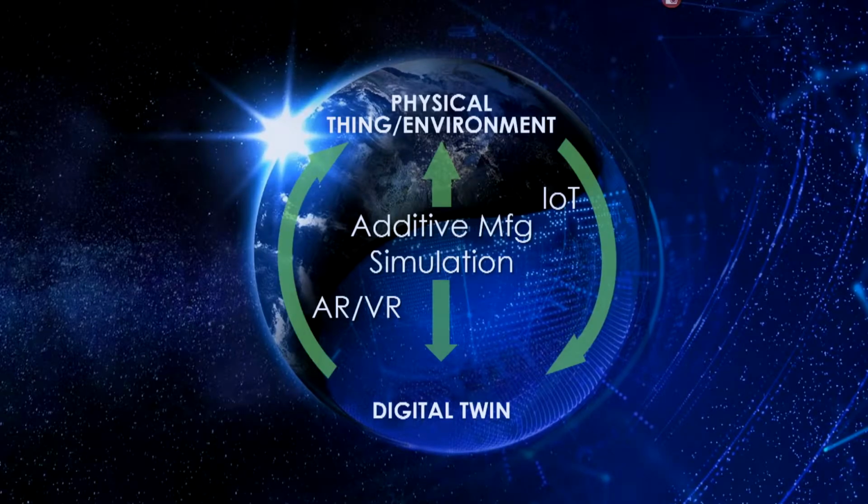The next boundary crossing technology is, well, it's actually two. It's additive manufacturing and simulation. Now, additive manufacturing is everywhere. Nobody in this room should be surprised by that, right? You don't seem to be able to open up an article or a magazine without there being an article about additive manufacturing and its impact on the design world. So I'm going to spend a little bit of time talking about that.